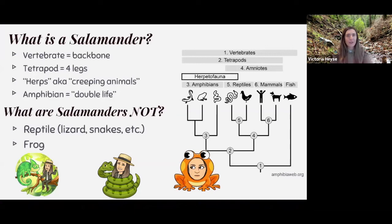First, I want to identify for you all what a salamander actually is. On the right-hand side, I have a very simplified evolutionary tree. Scientists and biologists like to split things into groups based on different traits that they may have. Genetically, they like to put them into groups. So salamanders are vertebrates. So they have backbones, just like you and me.